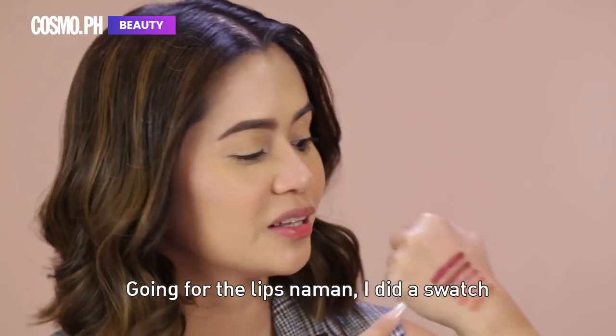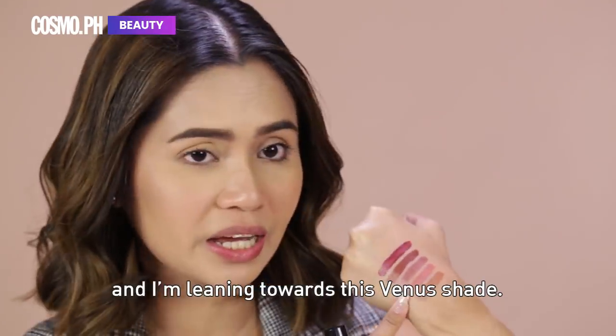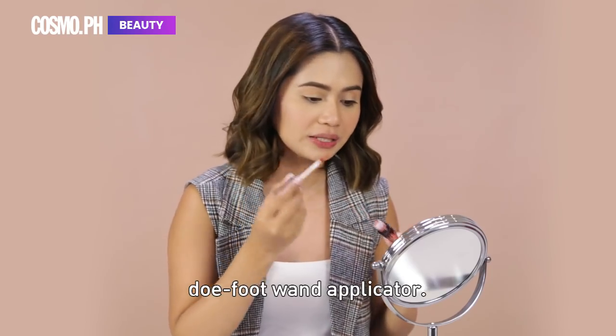Going for the lips naman, I did a swatch earlier ng available na shades. And I'm leaning towards this Venus shade. These are the Intuit Pearly Liquid Mattes. Again, this is in the shade Venus. And then I'll be applying with this Doe Foot One applicator.